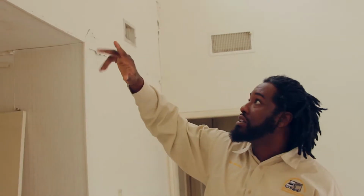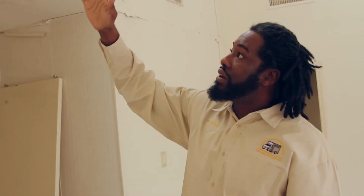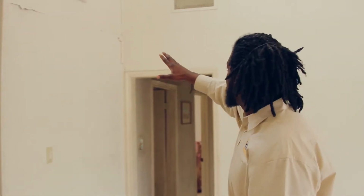This property is going to need some updating. So even though we got it at a low price, one of the things we're going to have to do is kind of bring it to a more modern look. So we're going to tape and float all the cracks throughout the house. Sheetrock has joints when you install it, and it's at the joints where the mud sometimes has cracks. So you have to go through and tape and float and texture all those cracks throughout.